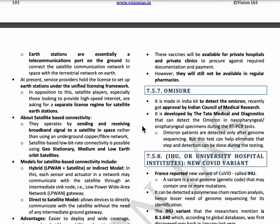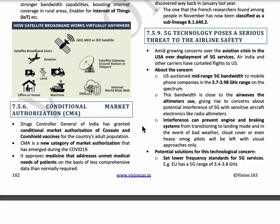Next topic is conditional market authorization. So conditional market authorization is the new market permission given by the Drugs Controller General of India for the Covaxin and Covishield vaccines. So conditional market authorization, or CMA, approves medicine based on the data normally required.